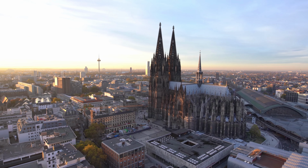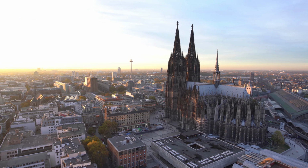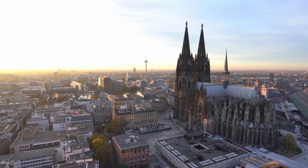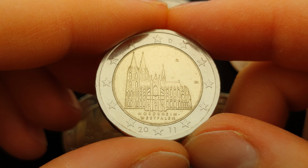The original plan for the Cologne Cathedral was to house the reliquary of the Three Kings, while being a place of worship for the Holy Roman Emperor. Today it is the seat of the Archbishop of Cologne and of the administration of the Archdiocese of Cologne.